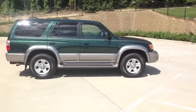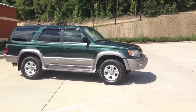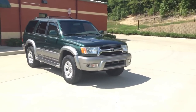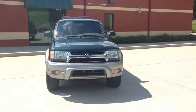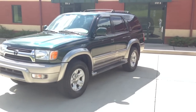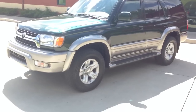This particular unit has 132,000 miles, which is a little bit higher than what we typically have in, but it's just so amazingly clean, one owner, very well serviced, that we could not pass up the opportunity to retail this car. Beautiful exterior finish with the paint. These trucks are just getting harder and harder to come across.